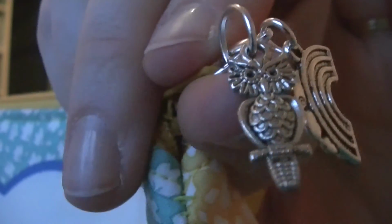The other one I have is this little owl, which I think is really cute as well. And I might just be making animal sets with the little sheep and the owl. Any suggestions on what you like? Do you just want to buy a single one, or do you want to buy sets? That's still something I'm curious about.